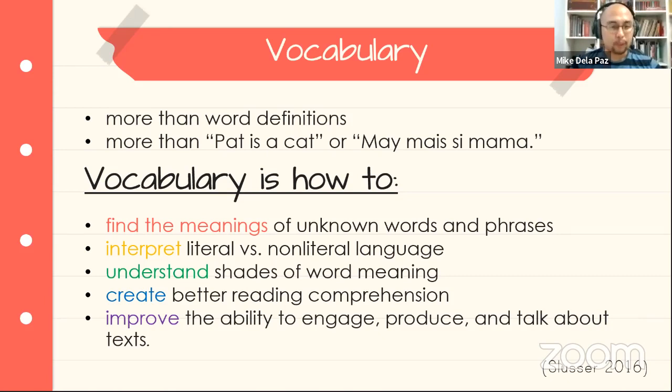Vocabulary also is knowing how to create better reading comprehension. Of course, if you have more words in your mind, then you'll have more chances of understanding a text. And of course, improving the ability to engage, to produce, and to talk about texts. If you're a teacher in grades 4 to 6 in high school, this is very important because by that time you should be able to encourage your children to use their vocabulary to talk about texts. At hindi lang to sa English or sa Filipino. To talk about text beyond those two, science, math. Yan. So if they don't have the vocabulary to do that, they would really have a hard time or they would struggle.